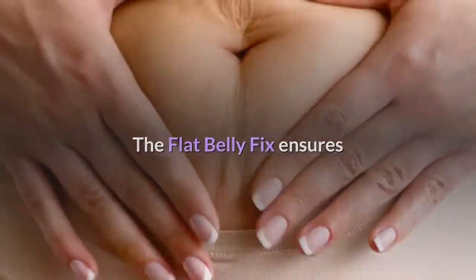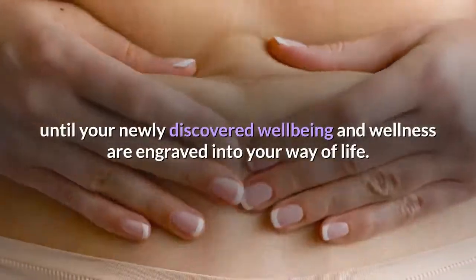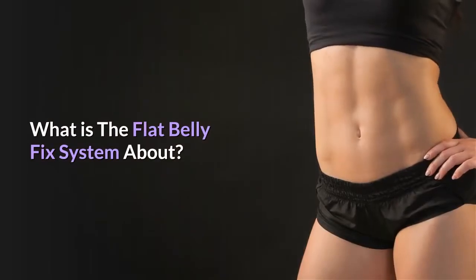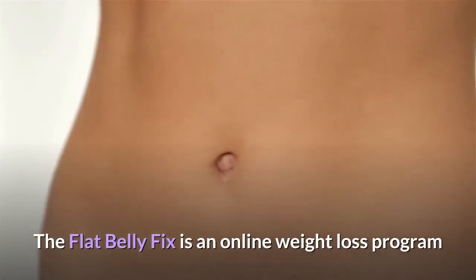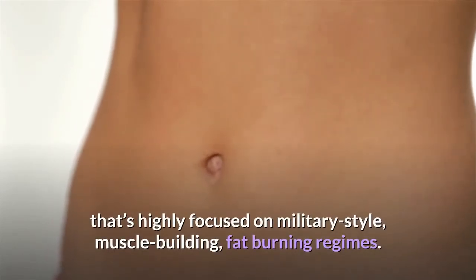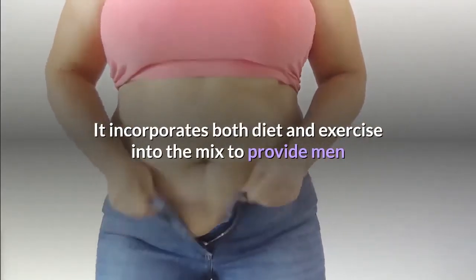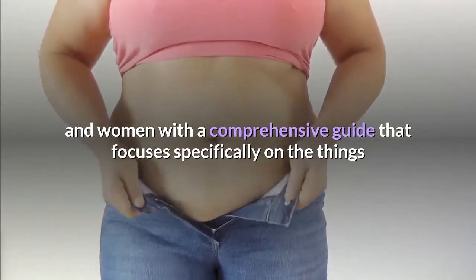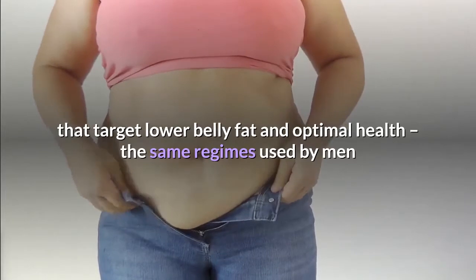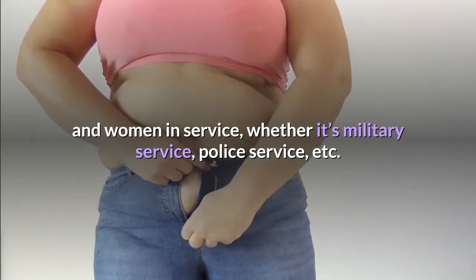The Flat Belly Fix ensures that doesn't happen by giving you a step-by-step system that will take you until your newfound health and fitness are engraved into your lifestyle. What is the Flat Belly Fix system about? The Flat Belly Fix is an online weight loss program that's highly focused on military-style, muscle-building, fat-burning regimes. It incorporates both diet and exercise into the mix to provide men and women with a comprehensive guide that focuses specifically on the things that target lower belly fat and optimal health, the same regimes used by men and women in service, whether it's military service, police service, etc.